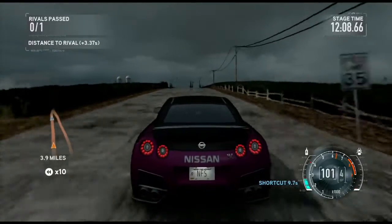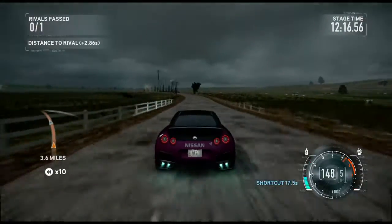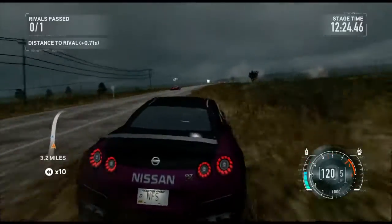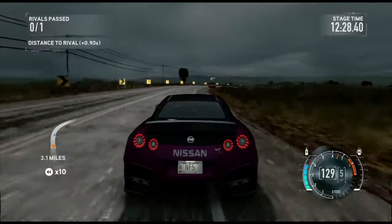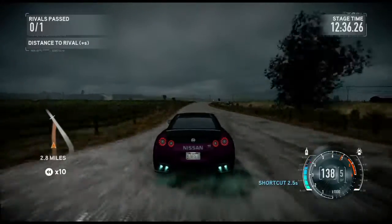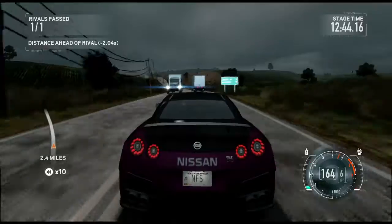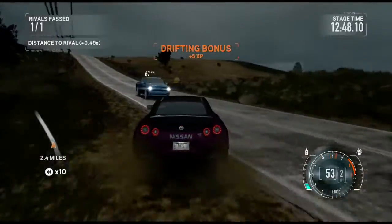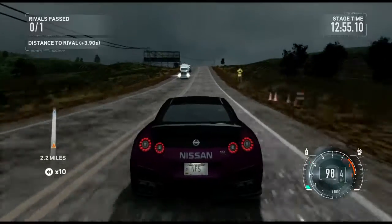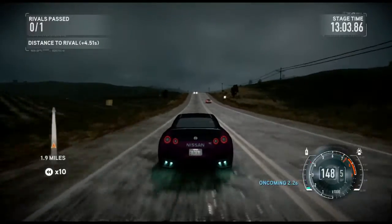Where is this going? He's just gone down this road, so I want to know why. It was nice knowing you. Oh no. He's going to overtake. He's overtaken. Four seconds behind. Right, now's our time to catch up.